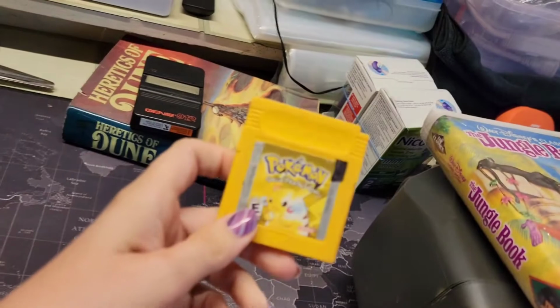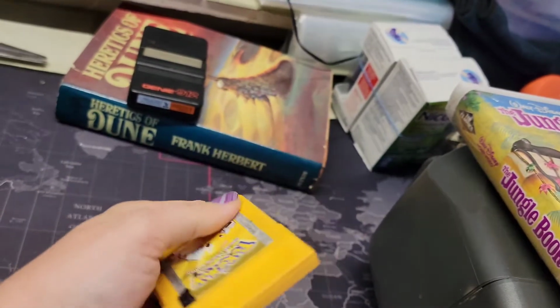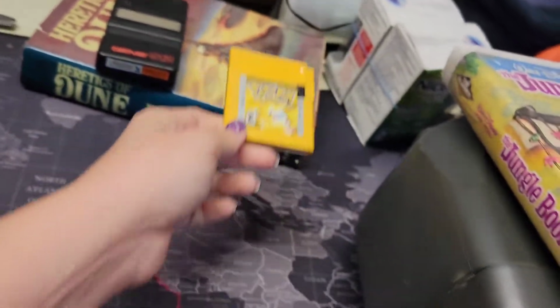One of our last Pokemon games is going. This is the huge lot we bought from some literal children. Literally children. We bought a huge lot of games from. And this one is one of the last. It sold for $47.99.